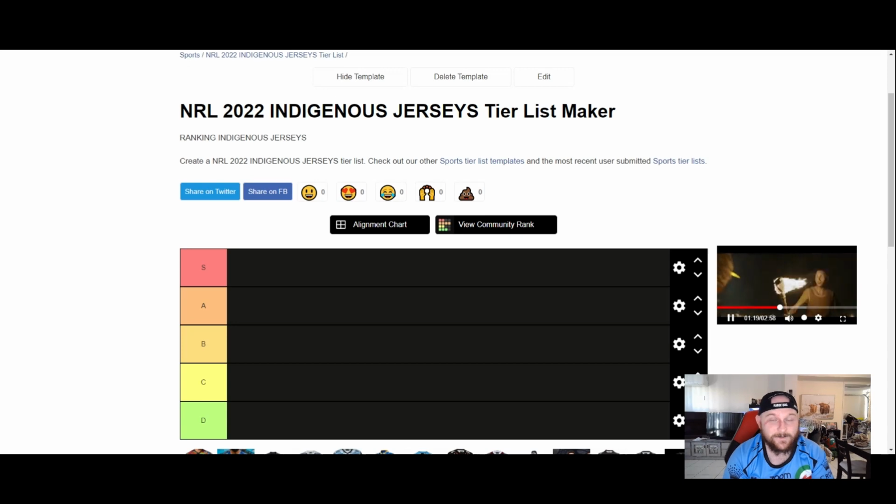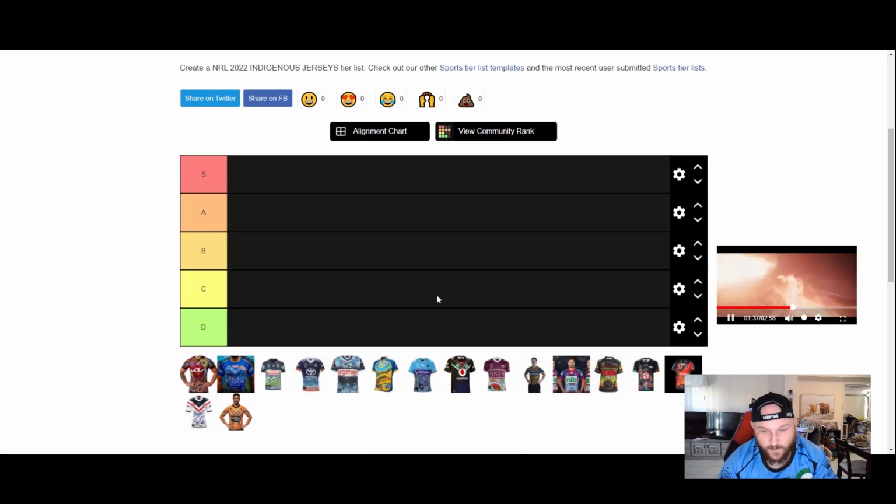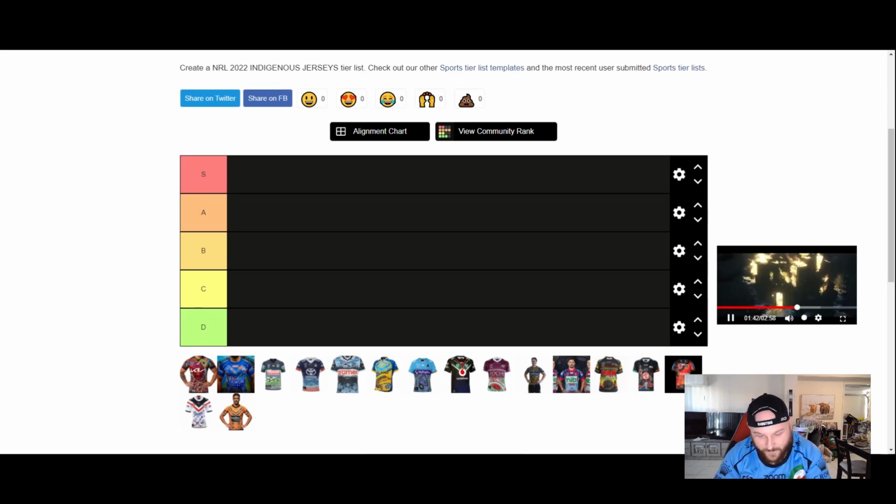So, once again, these are the 2022 NRL Indigenous jerseys, and I will rank them in the tier list maker. So, we've got S tier is the best tier. You cannot beat this tier. This is amazing. A tier is second, B tier is third, C tier is fourth, and D tier is the worst of the worst. Now, starting off, and just for reference, I'm going to get a bigger photo up just so I can see these jerseys better, because I want to make sure that I'm getting a good look at these jerseys. So let's check them out.